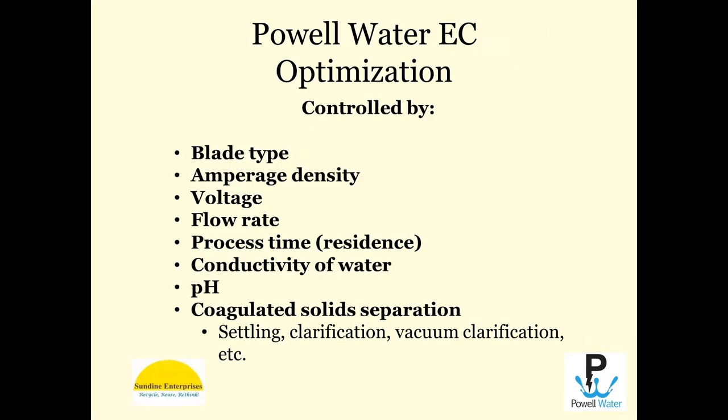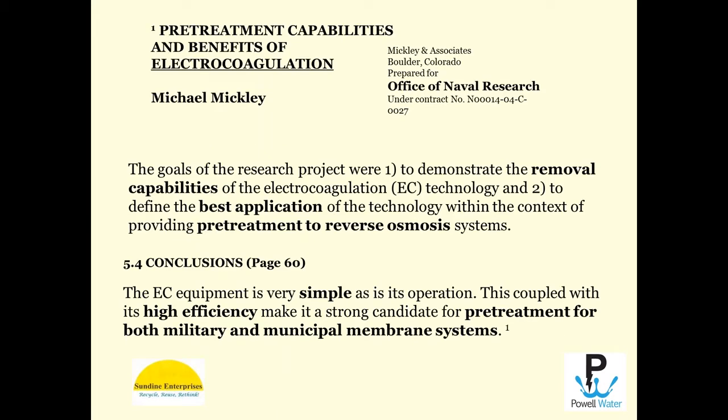So we optimize the Powell EC by blade type. David did an excellent job in explaining how the blades are sacrificial. They go away, you replace them. They're very easy to replace, so you can use aluminum, iron. People have used titanium, copper, stainless steel. A lot of different ways, depending on the water you have to treat.